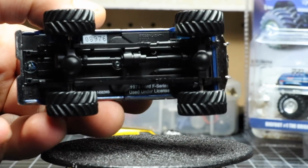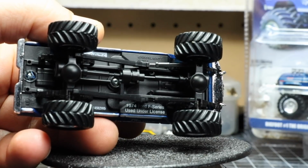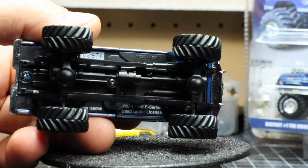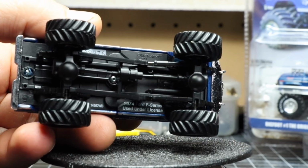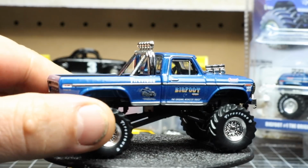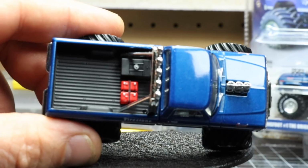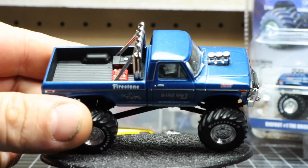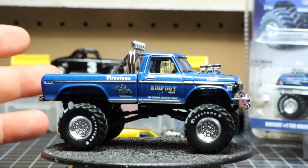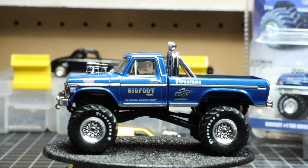Quick look at the base here. The base is all plastic. There is a high level of detail here with the drive shafts, differentials, everything else. You could certainly paint those, make it more realistic. You even have leaf springs under there. In the bed, you've got some gas cans and the fuel cell. Really nice detail. It's the truck I remember as a kid. Got your tow hooks, the motor, all the decals are correct.